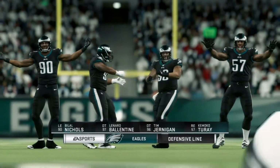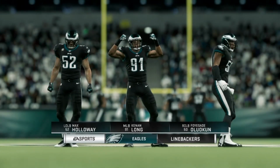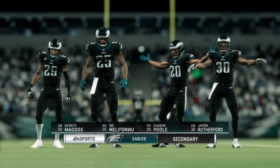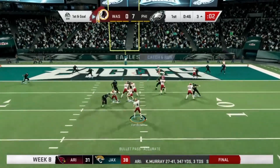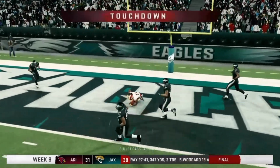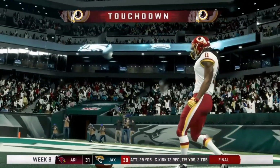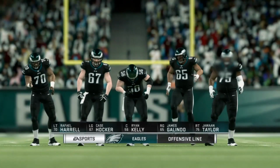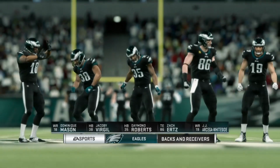at the Eagle defense. Bilal Nichols, Tim Jernigan on that line now. Max Holloway, the brother of our Holloway, Foyeside Aluakan, Avante Maddox, Vaughn Poole, our old safety, playing for them. 1st and goal here near the goal line, and it is Randy Redd, the incredible rookie receiver for this Redskin squad. Big time play.